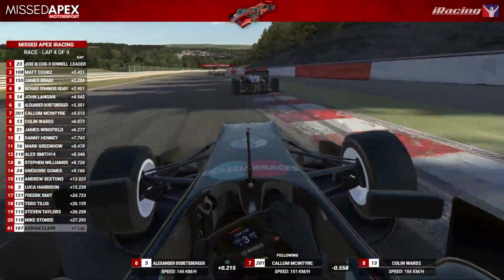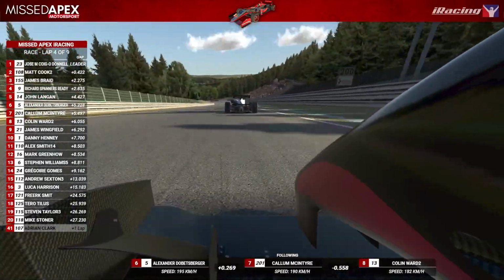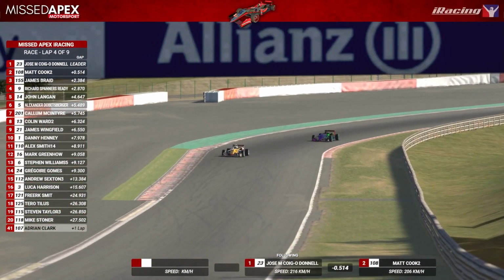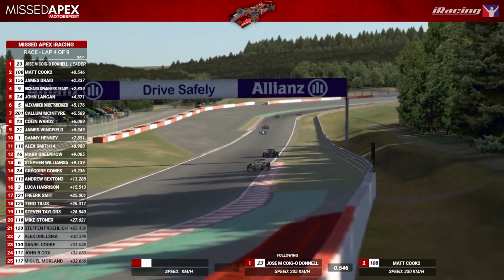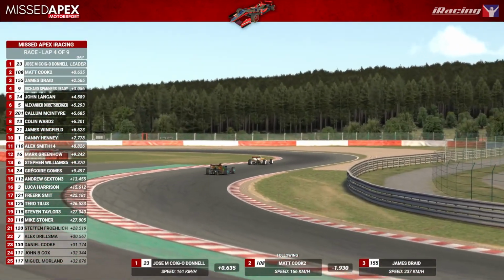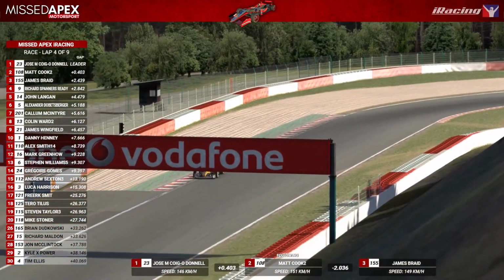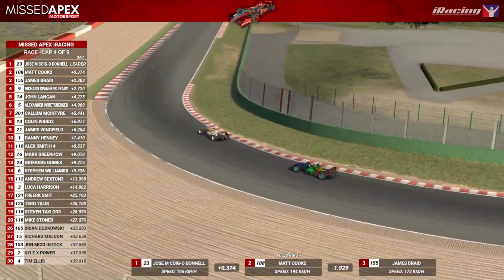Jose O'Donnell slipstreaming past Matt Cook on the Kemmel Straight on that occasion as well. And they're kind of doing what I think Henney and Harrison were trying to do in the feature race, where they're just sort of slingshotting each other, but they actually are quite successfully pulling away from James Braid in 3rd place there. Gap almost 2 seconds. Yeah, they're definitely trying to secure their places on the front 2 spots of the grid.